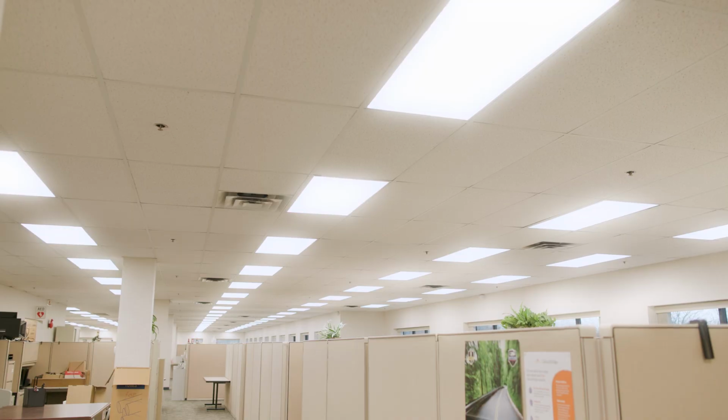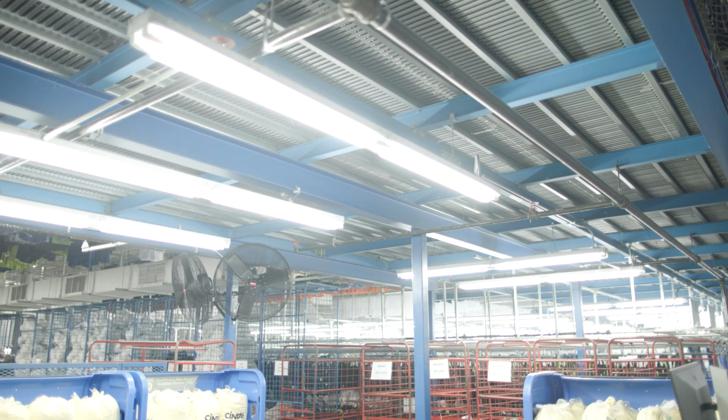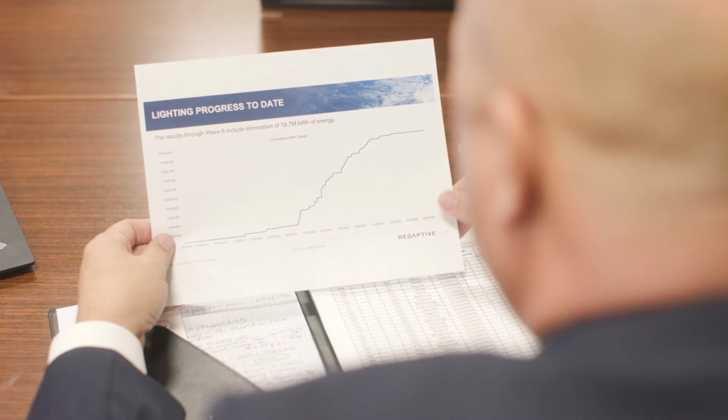The financial impact that Redaptive has provided has been pretty significant. We've saved $2.2 million in annual gross savings. We've eliminated 18.7 million annual kilowatt hours. Additionally, over 7,000 annual tons of carbon eliminated from the environment.